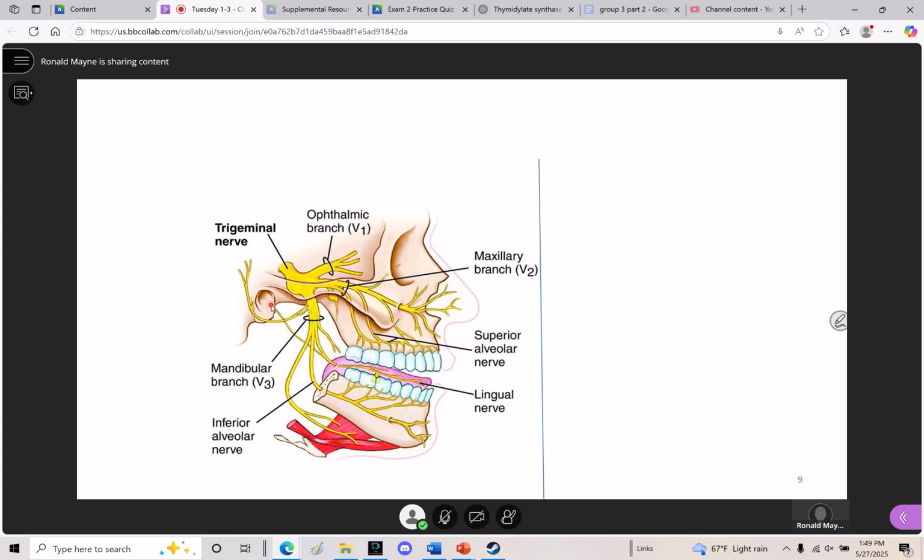See this little branch joining it? That is from the facial nerve. So the facial nerve will also contribute to that lingual nerve.